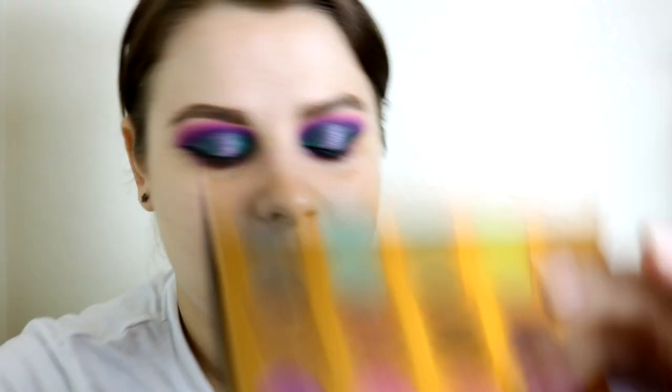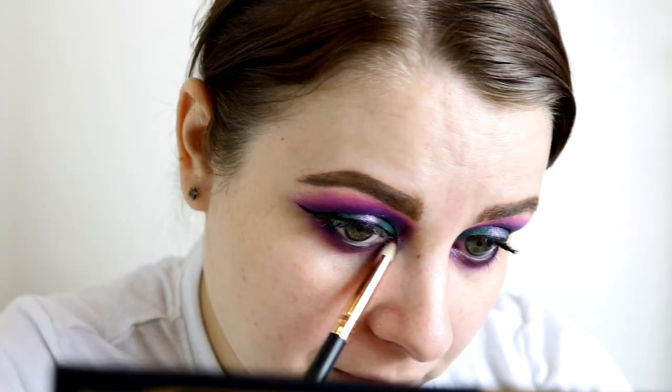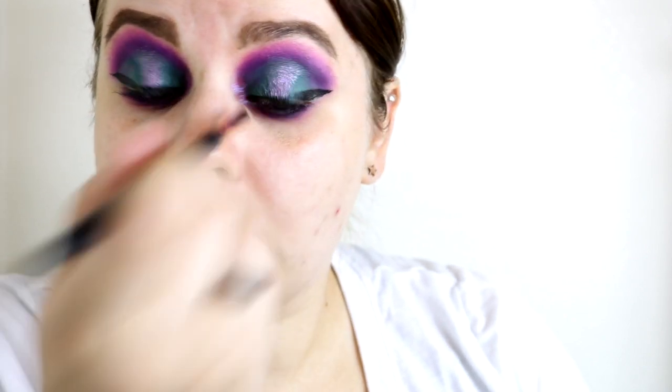So I think I'm gonna go in my inner corner into the shade Phoebe. We're gonna pop that onto another pencil brush. Yes, I make weird noises. Oh, this is a fun kind of duochrome-y. I don't know if it's exactly brightening, but I kind of like it. It gives it a little something different. Oh, I really like that.